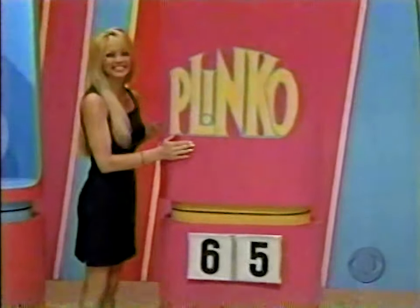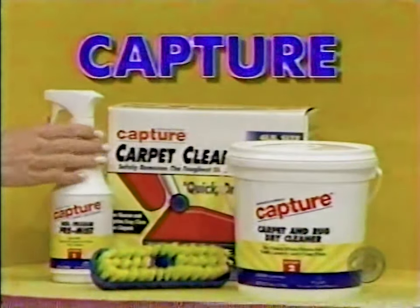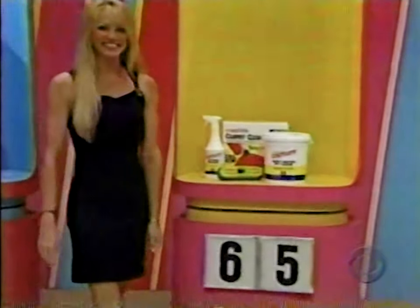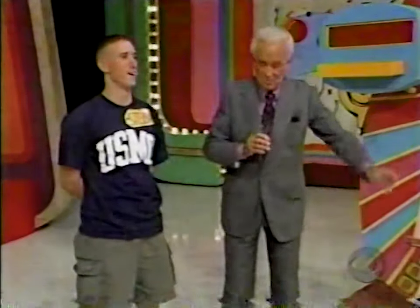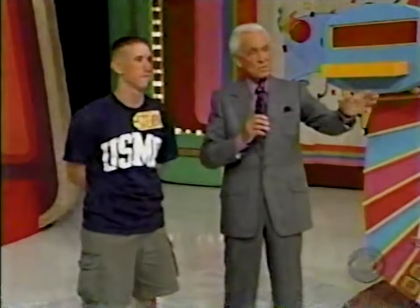On we go, Rod. On we go, Bob. For the toughest cleanups, use Capture Carpet and Rug Dry Cleaner. It's quick, dry, and easy. Just brush in and vacuum up. Capture by Milliken. Do you want to go with the six or the five? I'll go with the five again. He goes with the five again, and he's right again. Another prize, another chip. Tell us more, Rod.